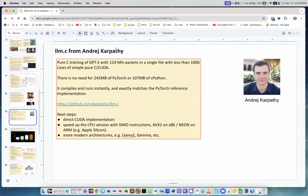llm.c from Andrej Karpathy. Well, Andrej Karpathy is a huge celebrity. As you remember, he was in Stanford, then he was at OpenAI, then at Tesla, then at OpenAI again, and then he left. And what he's doing, he's, I guess, playing with technology. So what he did here, he recreated the GPT-2 model, which was completely open source.